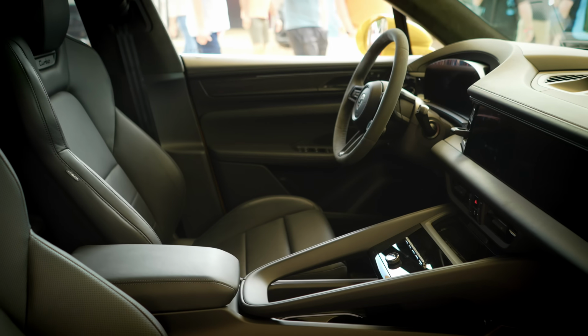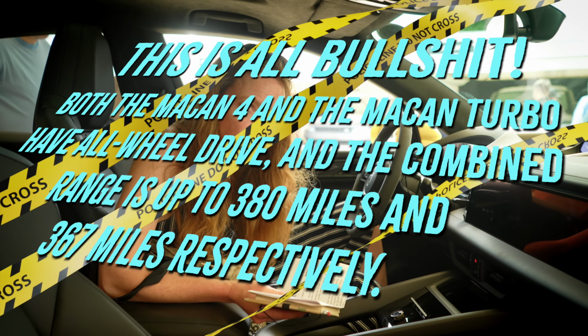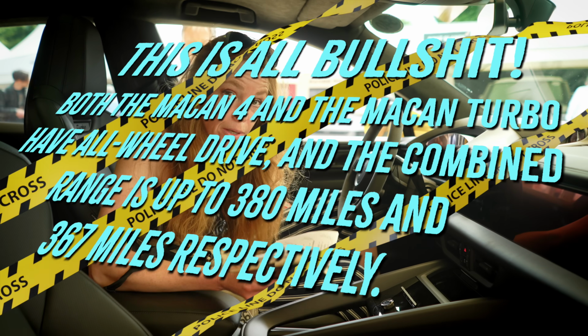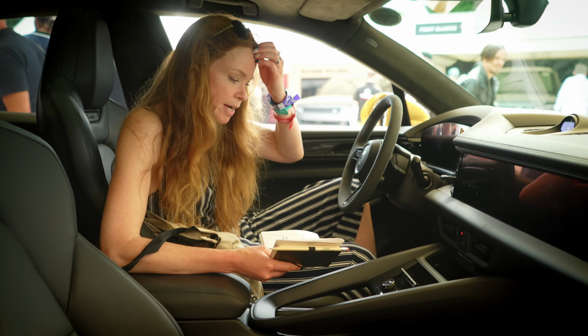It has slightly less range than the new Taycan because at the moment it is two-wheel drive, so it's got 300 miles, whereas I think the guy said the all-wheel drive Taycan has 400. Might want to check on that later. But yeah, it'll be interesting to see what happens with the sales of this.